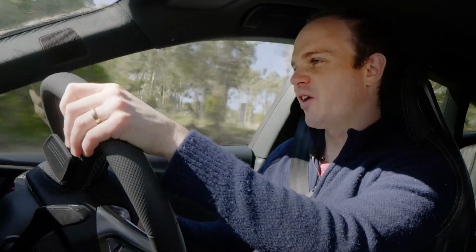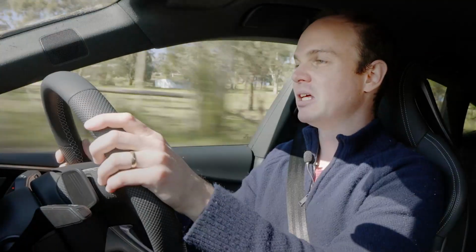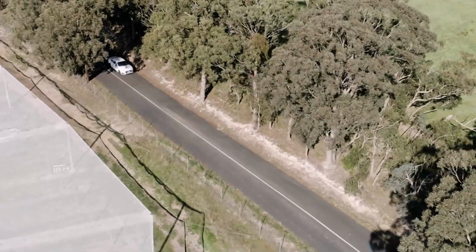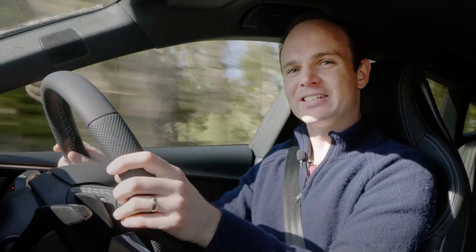Now, of course, the S5 Sportback isn't perfect, but its foibles feel pretty insignificant when you consider what it does well. Looks good, can carry 4 adults in comfort, has plenty of luggage space, a great interior, heaps of tech, can hit 100 k's an hour in less than 5 seconds, and is really, really entertaining to drive. Put simply, as I mentioned at the top, it's one of the best cars Audi makes.